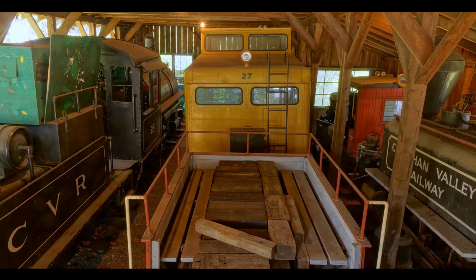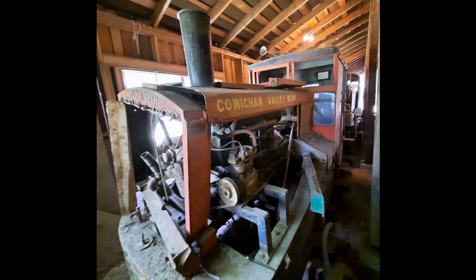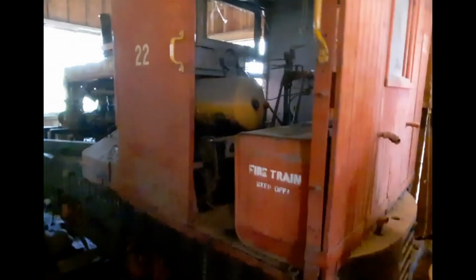Just enjoy the view. Plymouth locomotive number 22 is the toughest one to see in this shed because it is tucked away at the back end of a row, and it's hard to get to, but I made the effort, and so I got a couple different angles to photograph. This was built in 1928 and was used, I think, to pull fire equipment cars, but I'm not sure.